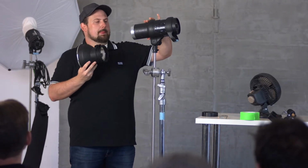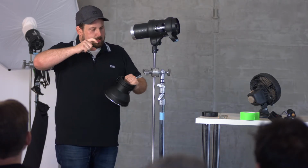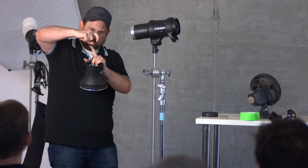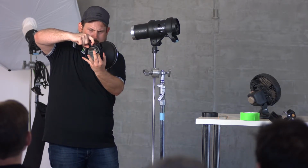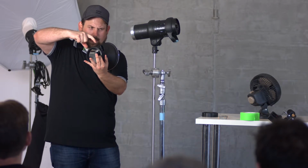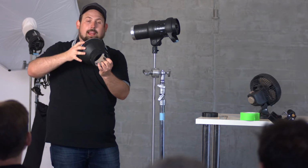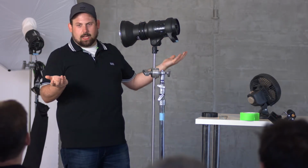I'm again thinking of the Alien Bees ones. To attach a modifier, you need to hold this thing down, and then there are 4 clamps that have to fit into all 4 sides of the reflector, and then you release it, and then you see if it actually caught all 4, and if it didn't, you have to go back. This is really easy. You just slip it on and tighten it down, and it's done.